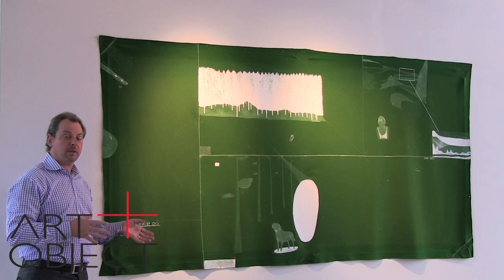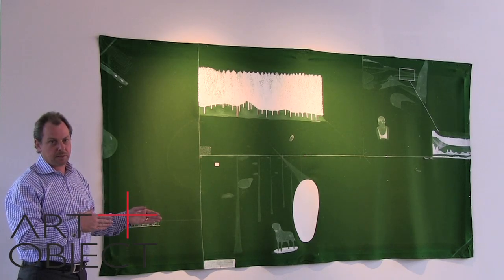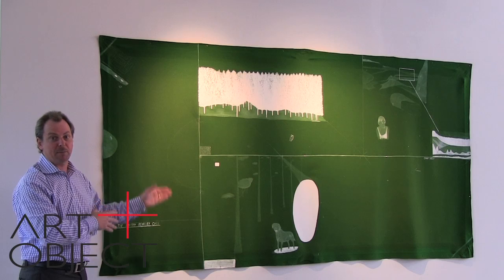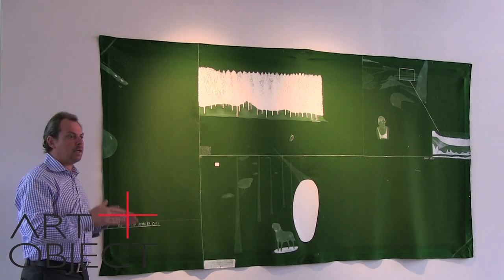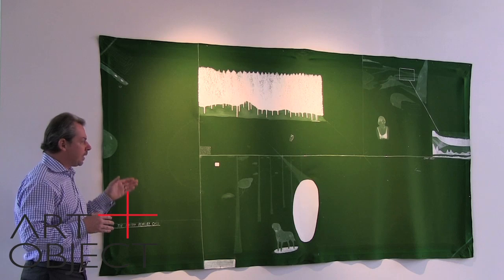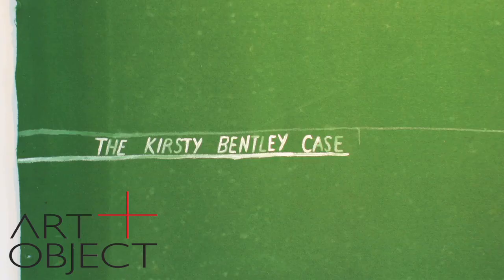In contrast to the work that we've just discussed, here is a far more serious piece. There were 9 works in this series on billiard felt, pool table felt, and they show again the unique take, the unique space that is occupied by Richard Lewer. This particular work shows a far darker moment in New Zealand history. It's entitled The Kirsty Bentley Case.